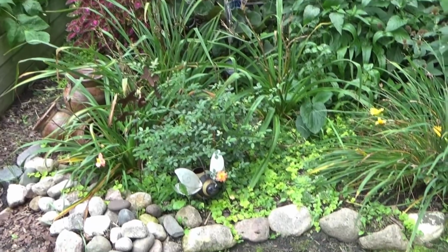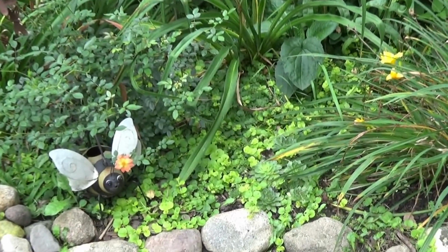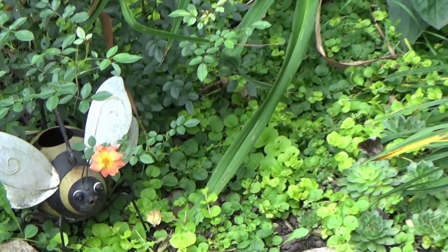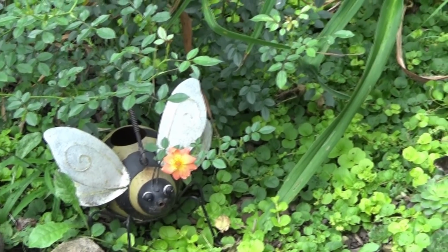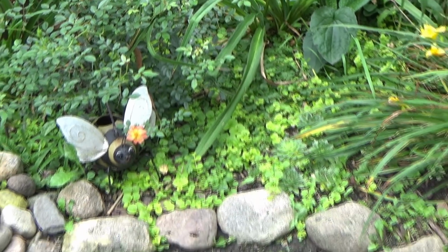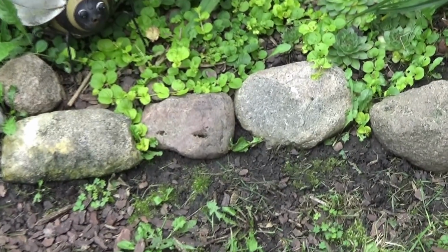Creeping Jenny, I had that in a container one year and it's taken over. So if you do plant this in containers, be careful. I'm a zone 4, so if it does it for me, it will do it for you. It is creeping out into the soil here.